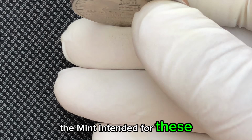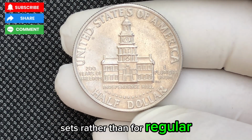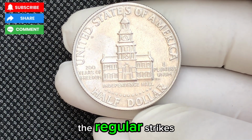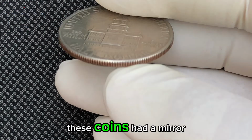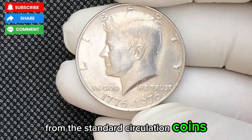The Mint intended for these coins to be primarily commemorative, and they were sold in sets rather than for regular circulation, further increasing their appeal to collectors. In addition to the regular strikes, special proof coins were produced, primarily at the San Francisco Mint. These coins had a mirror-like finish, which made them stand out from the standard circulation coins.